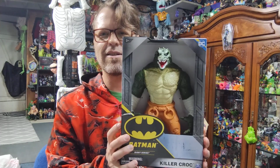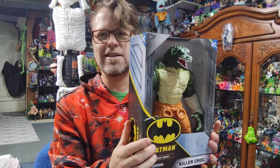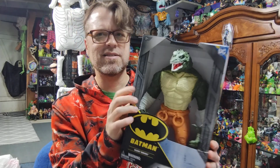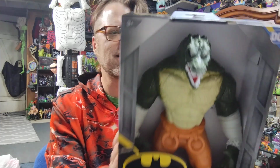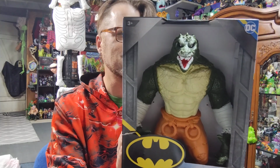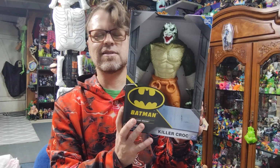And then this guy I've been wanting. This Killer Croc. Thought this was awesome. I got the small version in that one Batman pack, but then I saw that they had released a bigger version. It's still the cheap one, not too many points of articulation, but I just really love the look of this Killer Croc figure. I might do some more paint details, I might not. I just really like the look of this guy, and for, what is it? Yeah, $9.99, so $5 off, because normally they were $15. But for $10 for something this big, I just really liked it.